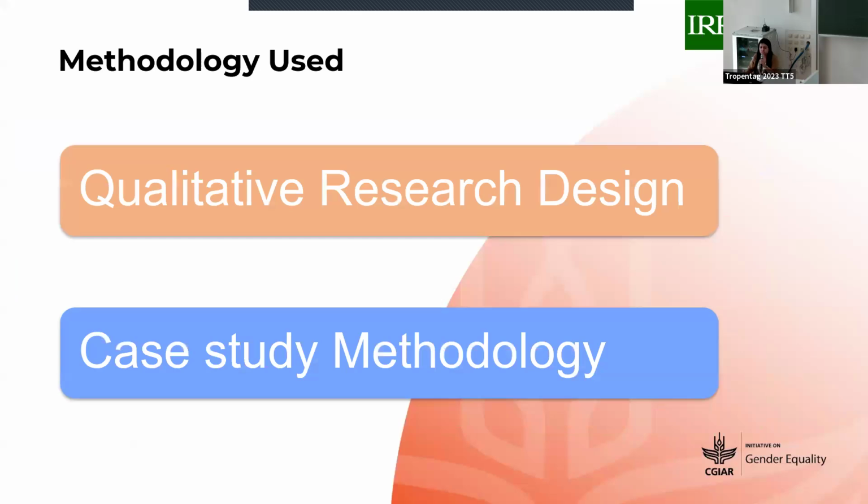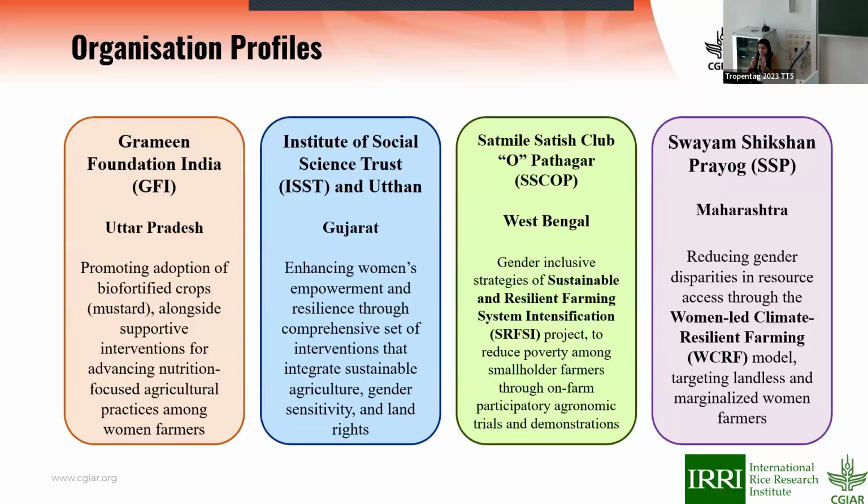So we have used case study methodology. We have used 4 case studies across India, and the data from these studies was analyzed in a qualitative manner. These are the 4 organizations. Presently, these 4 case studies are themselves standalone pieces of research. But here I'll be talking about the bundles that they have used in their approach.